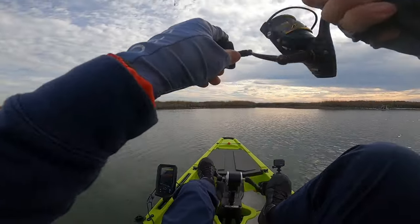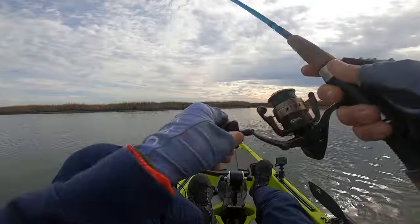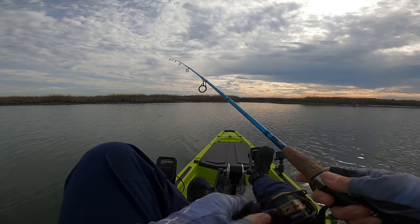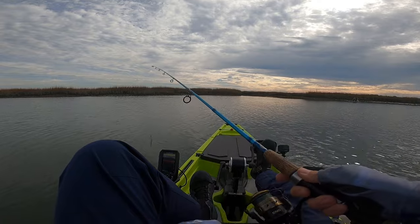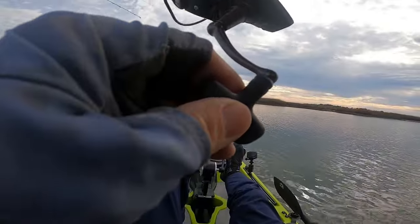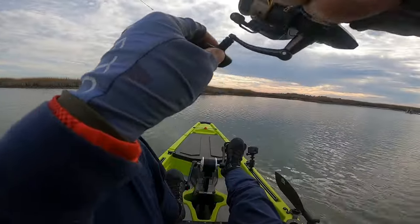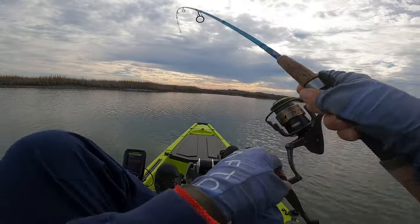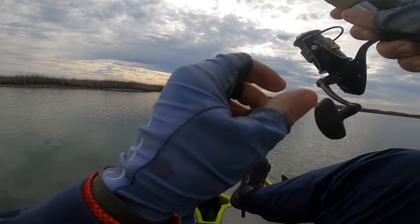There we go, fish on. Oh, lost him. Darn it. Okay, they're over there. There we go, fish on. There we go. Got him on that UFO jerk shad.